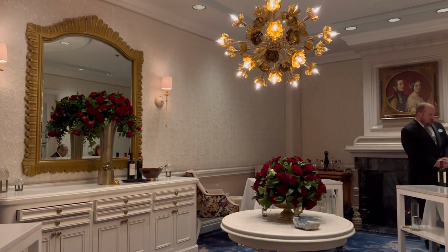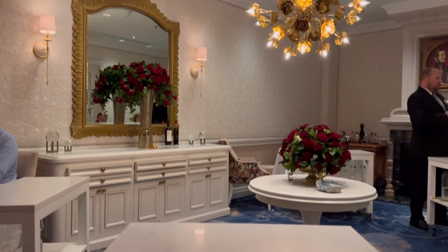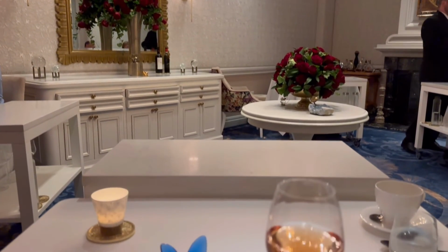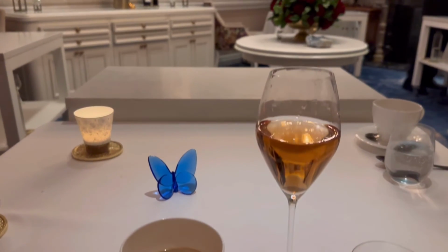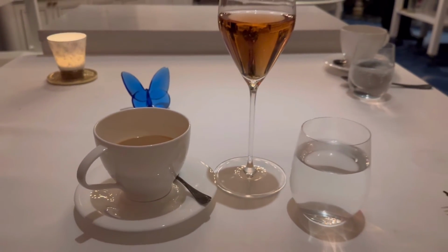As we were winding down, I did order a third and final drink, which was another glass of rosé to drink with my desserts along with my coffee and water, because as Molly from Mammoth Club says, you've got to hydrate, caffeinate, and luxuriate, of course.